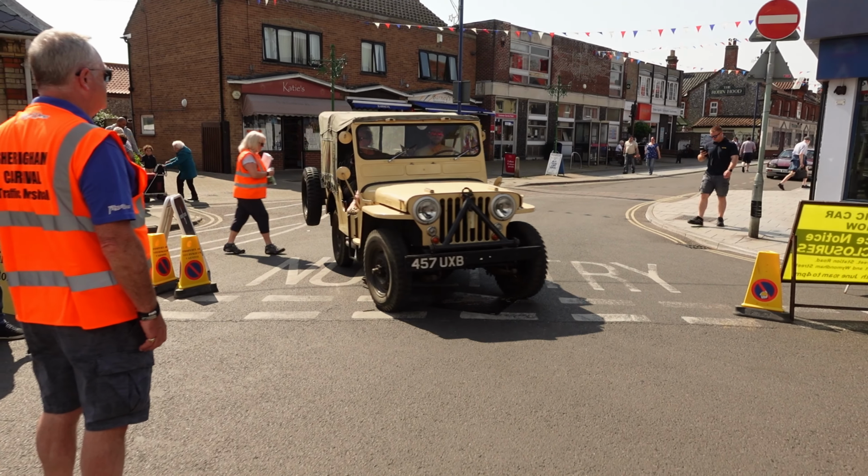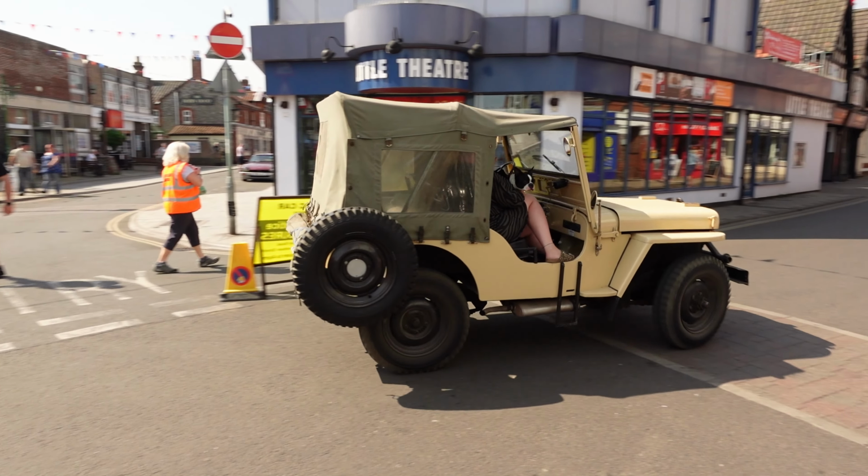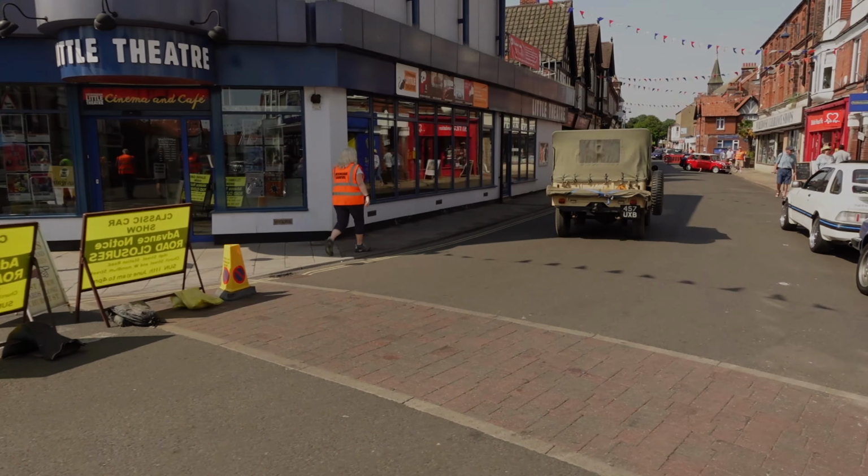We've got a nice CJ, so these are always really cool to see, especially when they're in good nick like this, because there's not many of them in the UK, and most of the ones that have been are disguised as military ones.